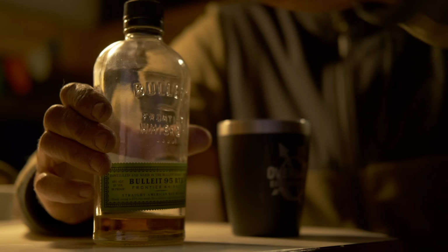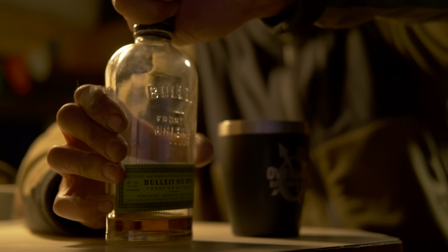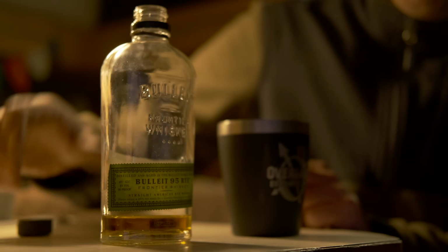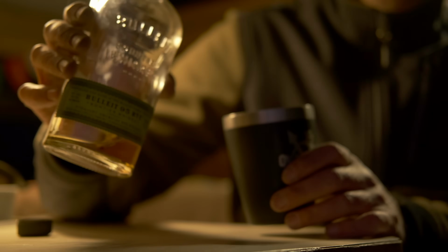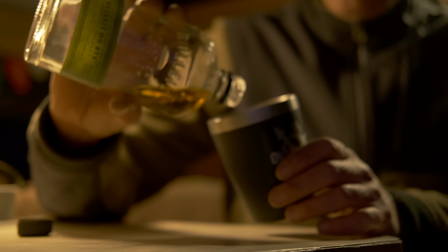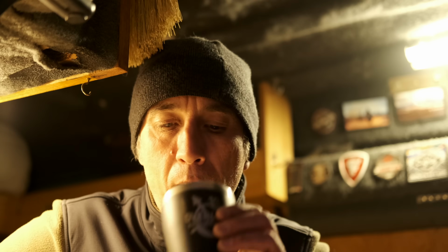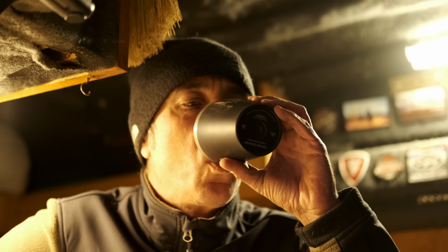Well, you can see we're getting a little bit low on the whiskey supply, but there's just enough Bullet bourbon left, Bullet rye, for a little poke this evening. Ooh, not much.